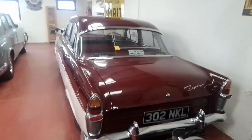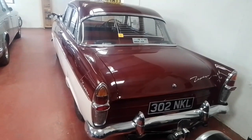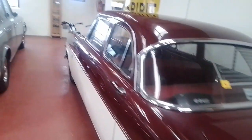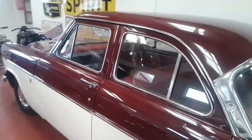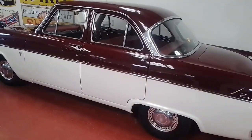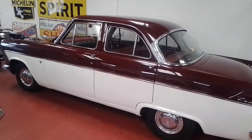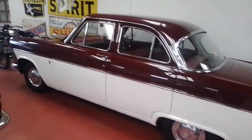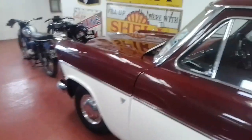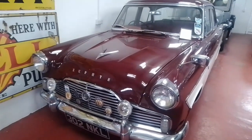Next up, we have a 1961 Ford Zephyr II. Looks magnificent in that colour, doesn't it? Let's find out a little bit more about this Zephyr. So this Zephyr is a 6-cylinder 2553cc engine.